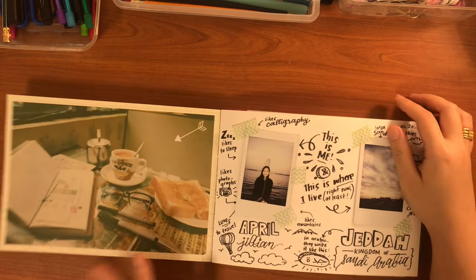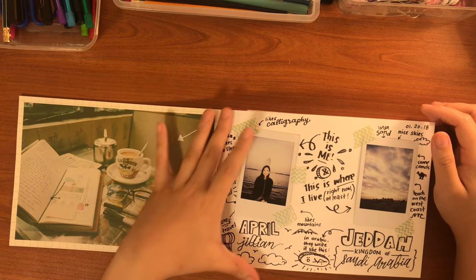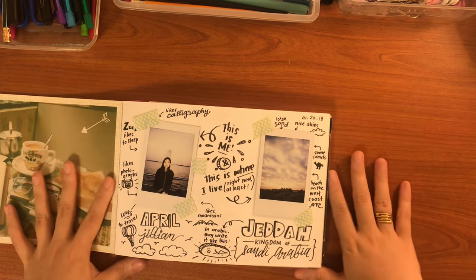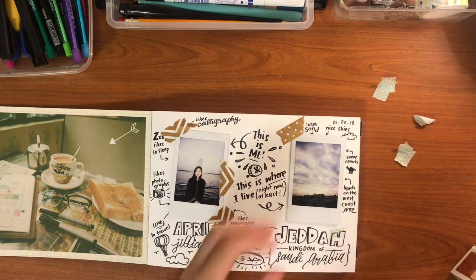Now, the first page is always intimidating. What I did is I just made it sort of like an introduction page of who I am, where I live, what are my hobbies, and so on and so forth. Here, I just replaced the washi tapes.